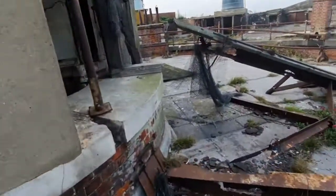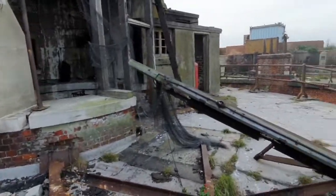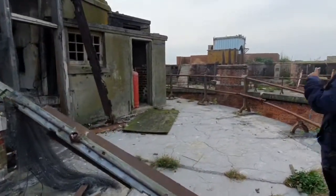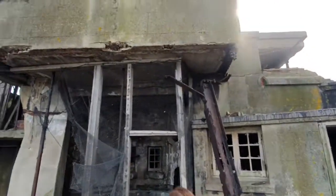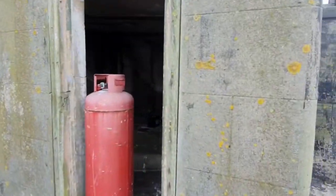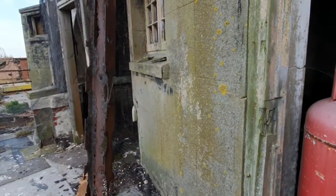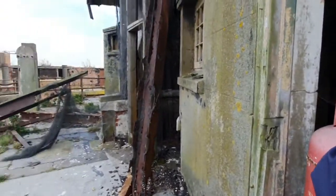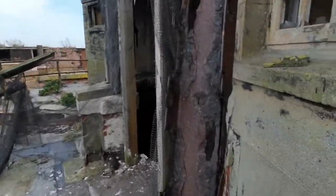What's up there? Just half a shipping container. Let's have a look. Half a shipping container then, shall we? What's in here then? A cage. Oh dear, that floor doesn't sound good, does it? Won't be walking anymore in here. That is that.